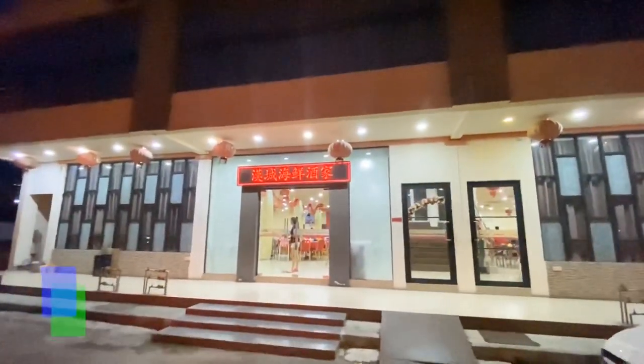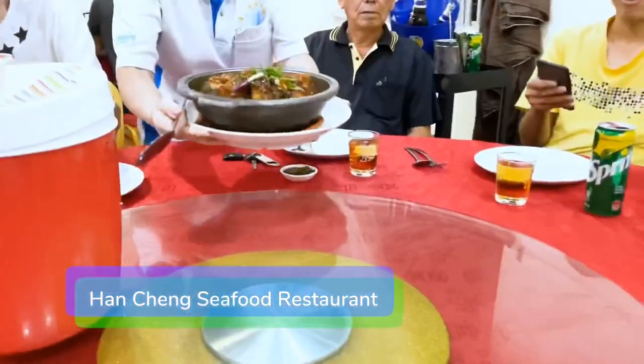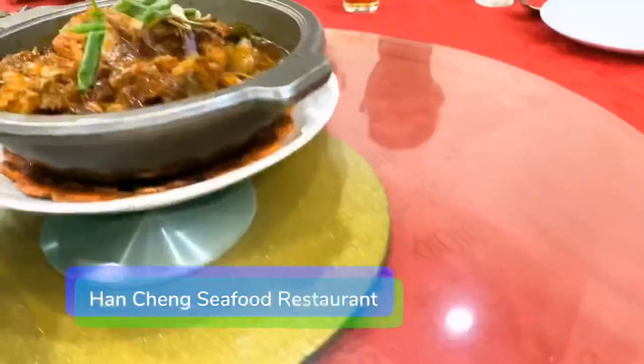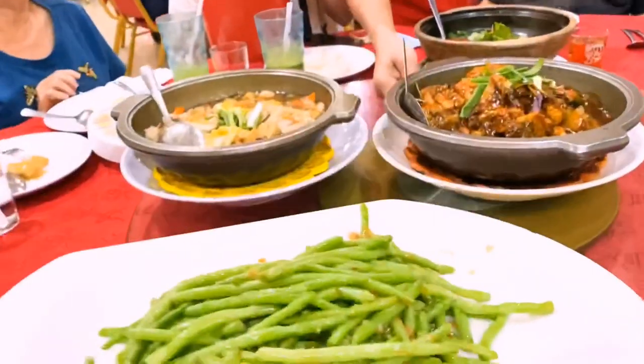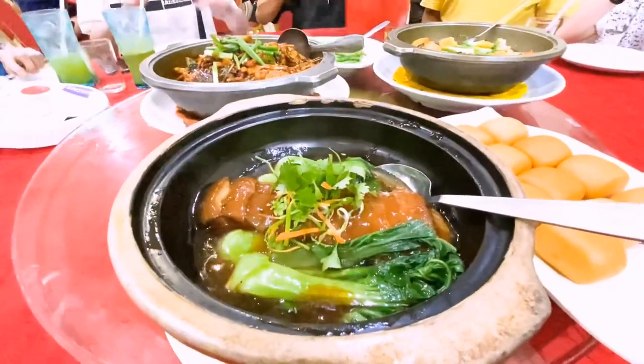Dinner time for my last meal here in Teluk Intan. We are going for seafood. Remember that Teluk Intan is one of the most important fishing hubs in West Malaysia. And this is the town where you have the best seafood.